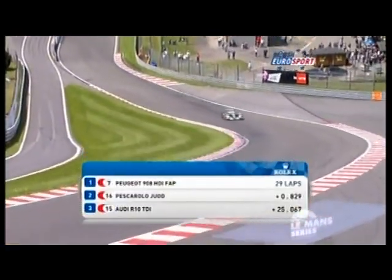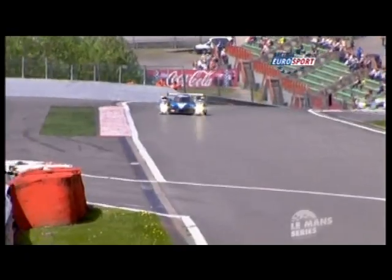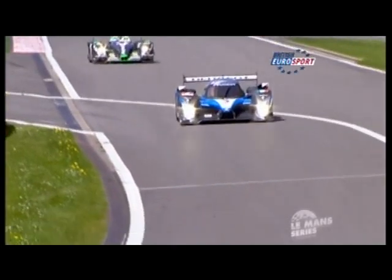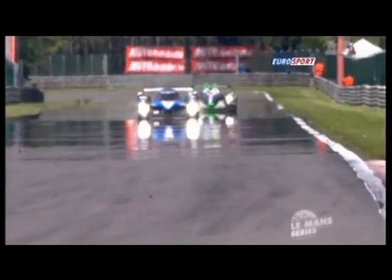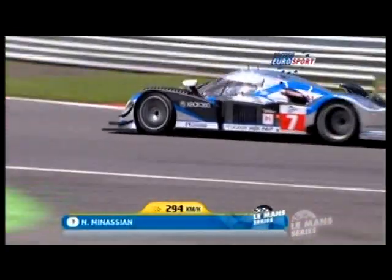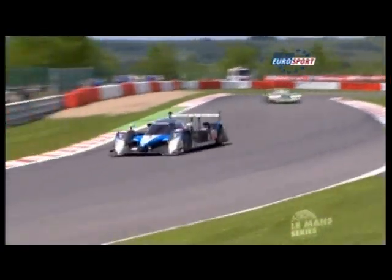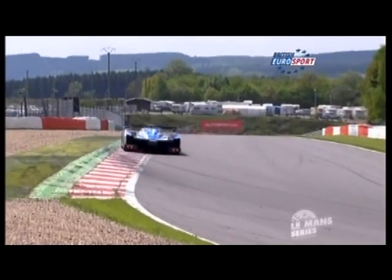Battle for the lead in the 1,000 kilometers of Spa, and Henri Pescarolo's team once more in the fray, hunting down the lead Peugeot. Well, in a quite incredible turnaround, Peugeot, of course, enlisting the aid of the chief diesel naysayer, Henri Pescarolo, to run a 4th car at Le Mans, and now his petrol car is hunting down the leader.